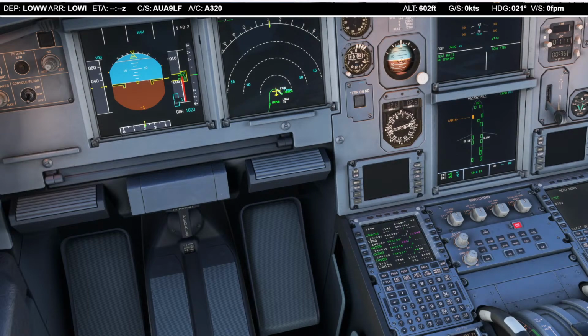Or actually, you know what? We don't fly the lock. We just take runway 26. There's a localizer DME East, and that's what I want to do. Lock 26.